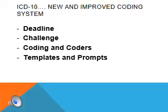Some physicians hope that their updated EHRs will prompt them through the ICD-10 documentation process. Some EHRs do, not all of them do at this time, but it is very good to have an EHR that is compatible with the ICD-10 format and codes.